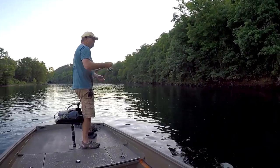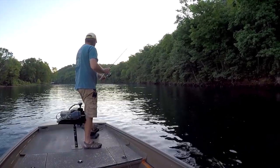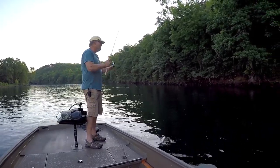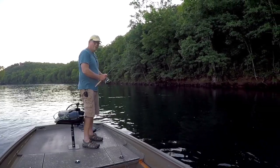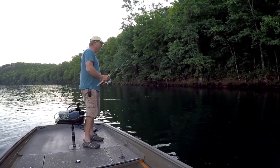But his trajectory, when he was going back down in the water, was right toward my jig. I thought, ooh, he might just hit my jig. He didn't do it though. I know I got that on camera. Man, that was a big brown.